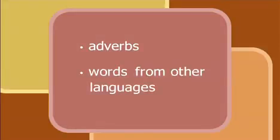Okay, so today we've looked at adverbs and then talked about words borrowed from other languages into English.